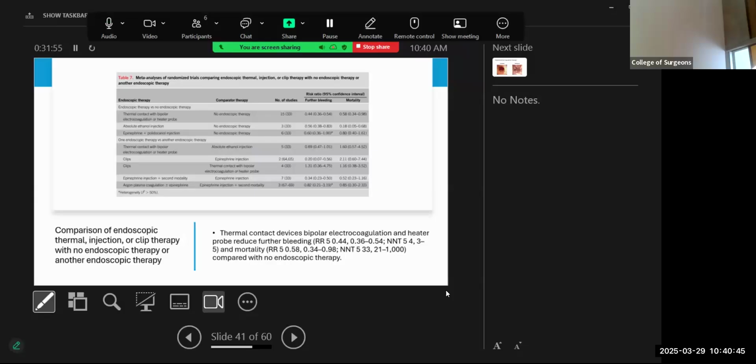Okay. So there are studies comparing endoscopic thermal and other therapies, and they say the thermal contact devices, bipolar and heater probe, are the best ones. Okay.